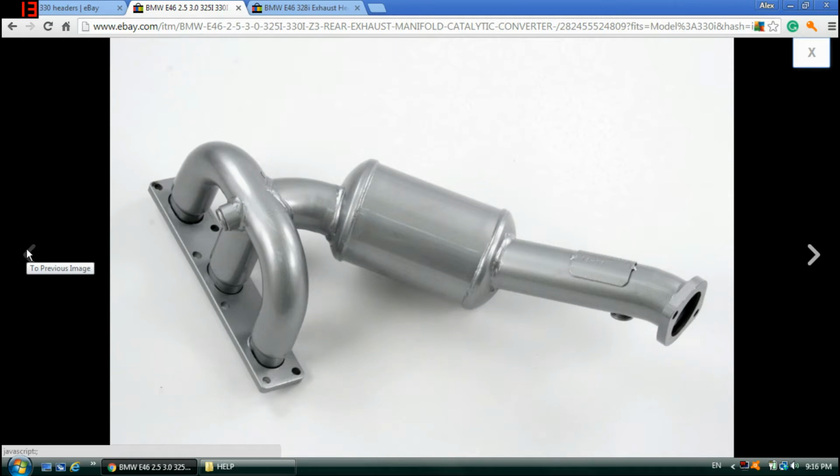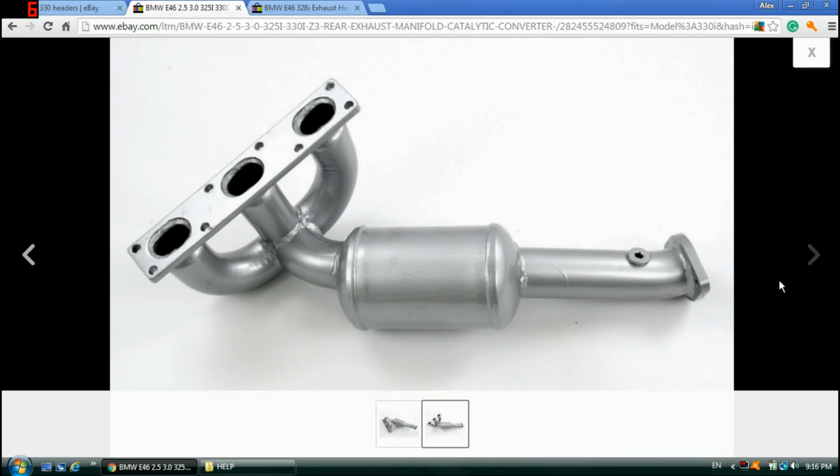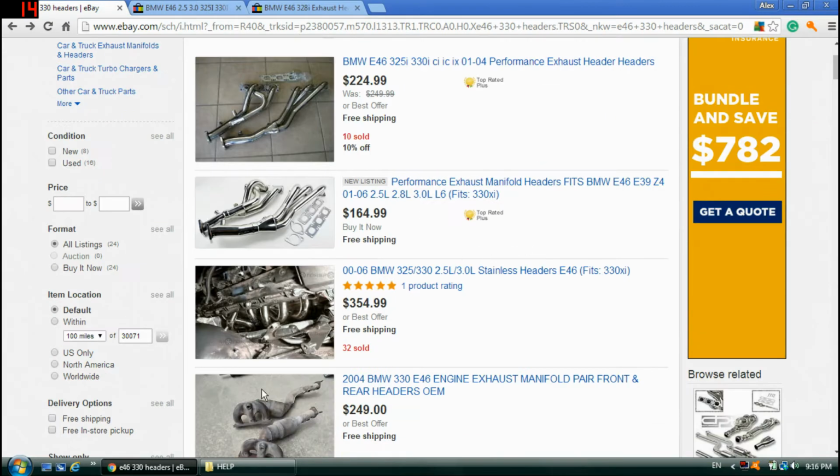That's a lot of money for something probably not going to last you more than 3 years. I've seen reviews of this. Some people say they're good, some people say they aren't. I haven't seen anyone who is thrilled with them. Basically, this is aftermarket. You might as well just go this way.